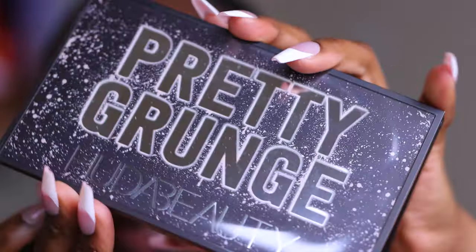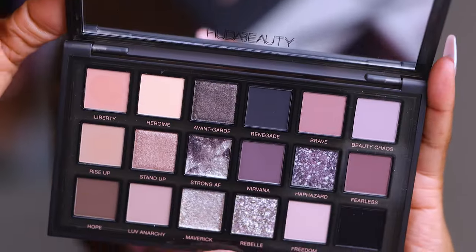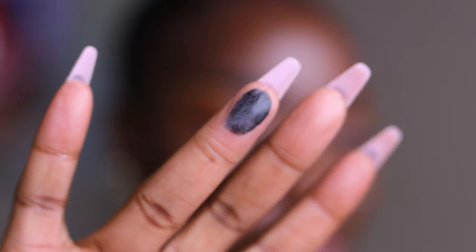I'm gonna use the Huda Pretty Grunge palette also, but because these are all cool tone shades and we obviously have shimmers in here. And then there's this grunge shade. It's a black gel formula. We gotta build the crease up, all right? There's no brown in this palette.